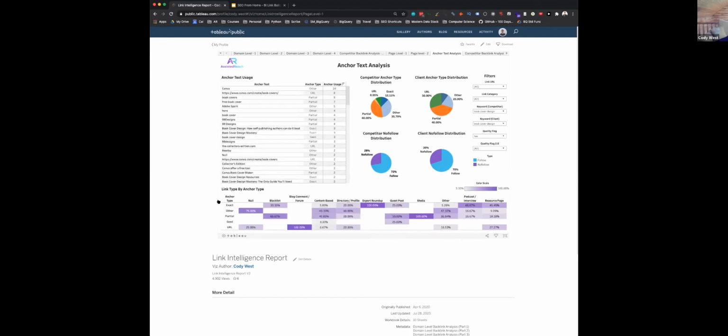The other thing I like looking at is the link type by anchor type. Across the top here, you've got the type of link and then the anchor type. For example, let's say we're looking at guest posts. You'll see a higher percentage of exact, partial, and seed usage in guest posts, and that's because you can control the anchor text, right?